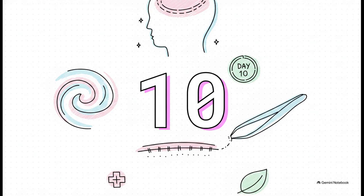But after 10 days, if you notice any little stitch fragments hanging around, go ahead and gently pluck them out with a pair of clean tweezers. Doing this actually helps you get a much better cosmetic result.